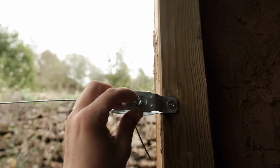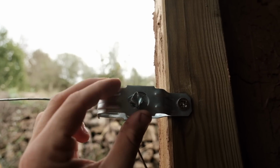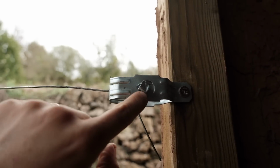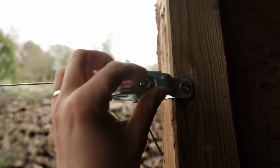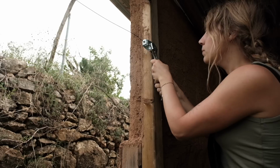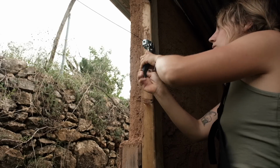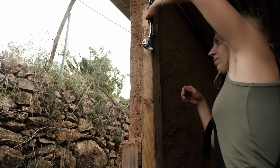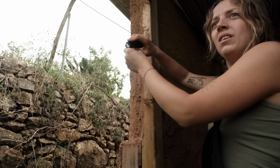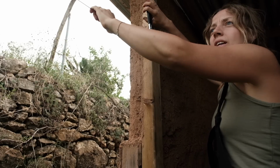It's got a little ratchet mechanism, which I'm going to turn with a spanner, and then you can see that the little square bit will slot into a little square hole, so it will stay in place once I've got it to the desired tension. So we're going to see how that works. Wow, this is really good. Now, this works so well, and it's really easy.